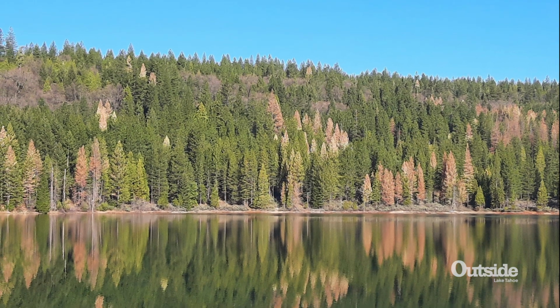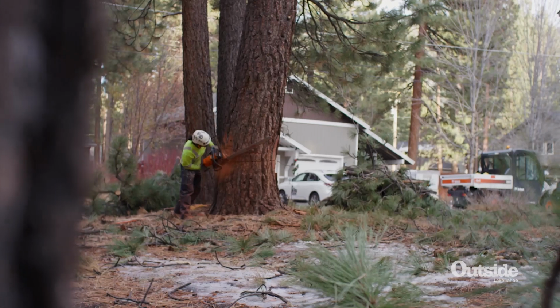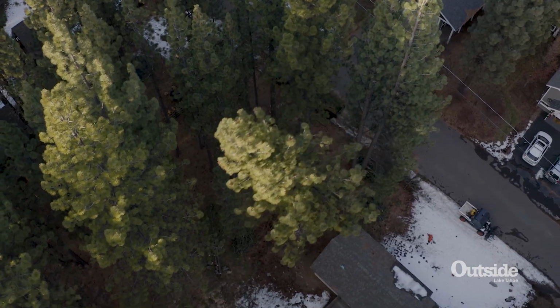So we're taking out quite a bit of trees, and we specialize in large diameter removals around houses with cranes and everything. So we have the equipment to take care of the smallest to the biggest job.